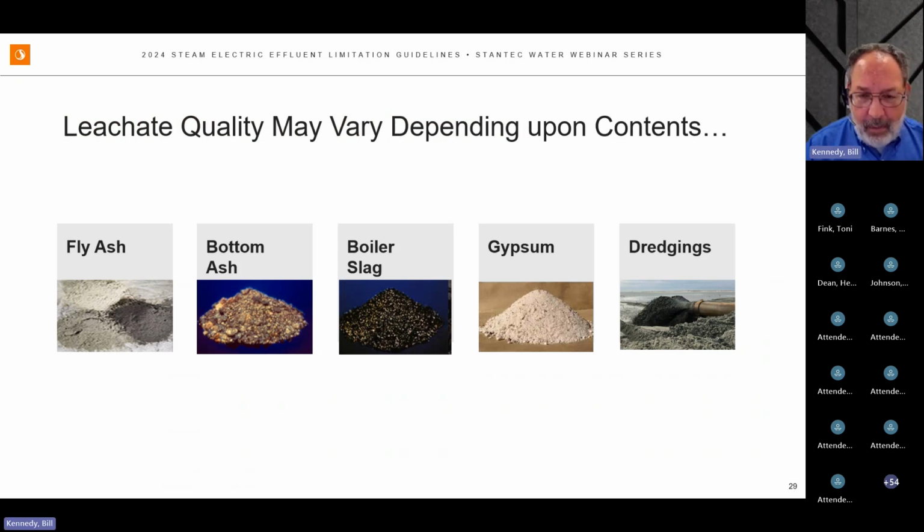And keep in mind also that our impoundments are far from being homogeneous. For those of you that have been around these impoundments over the decades, they could contain fly ash, bottom ash, boiler slag, gypsum. Hey, we used to clear out our intake structures when they'd get clogged up in the river, and so the silt, the dredgings that came from the river, any number of materials have ended up in these landfills. And so depending on where in the landfill or the impoundment, excuse me, that something may be being removed, something may be exposed to air, or if it's been encapsulated, there is an opportunity for this leachate to change over time.